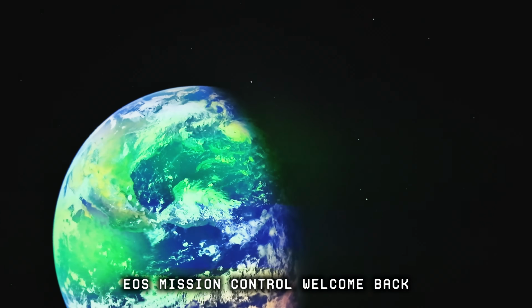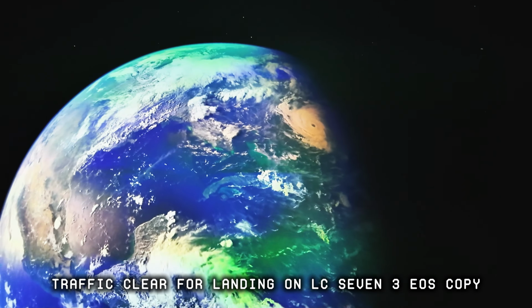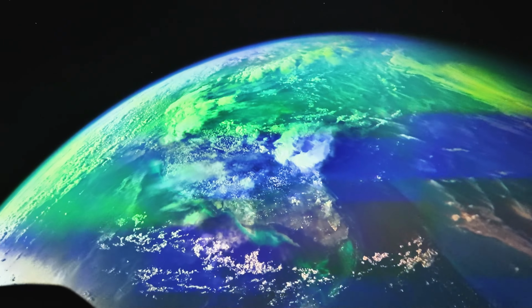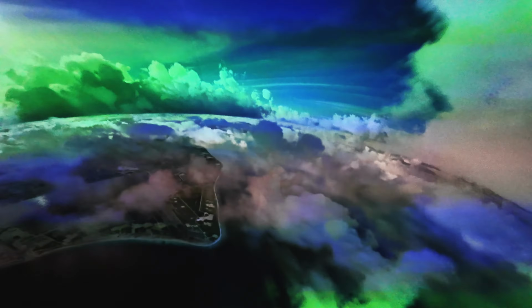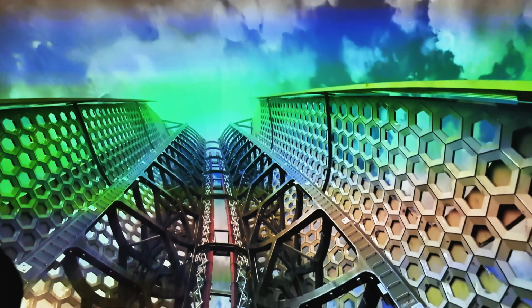EOS Mission Control, welcome back. Your approach is free of arriving traffic. Clear for landing on LC-73. EOS copy. One disengagement for flight position.